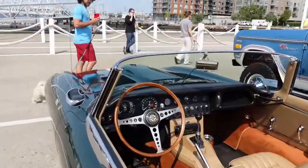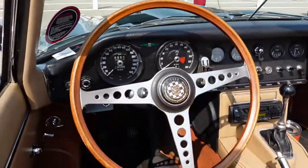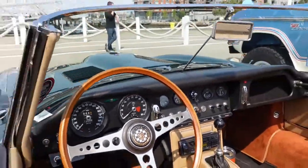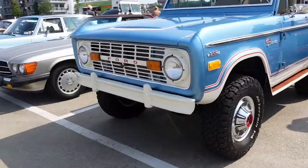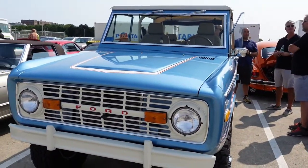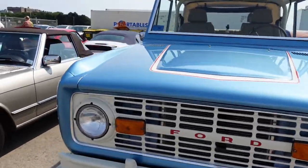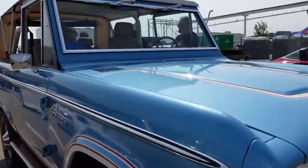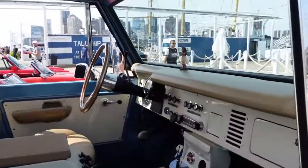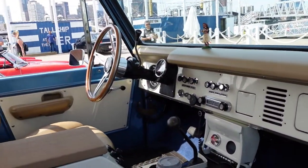Top is down. How nice is this? Sweet little car. Great show. This right here is a Ford Bronco. That's in great shape. Look at this. This is gorgeous.